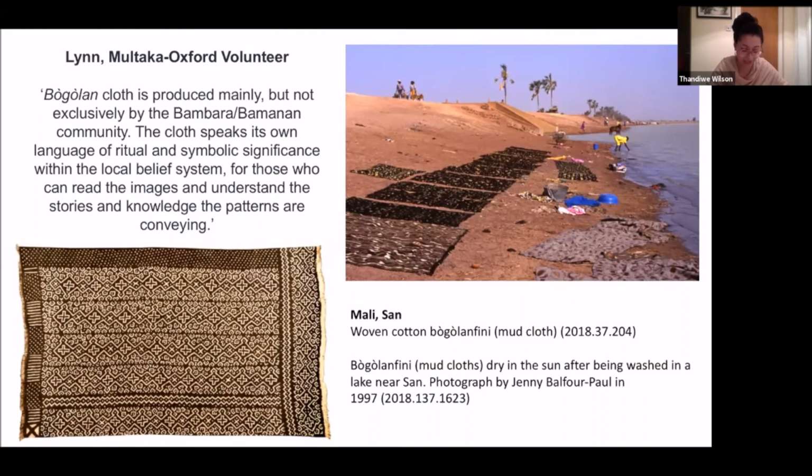So bogolam fini are made from long strips of white cotton, which are woven separately and then sewn together and painted with fermented mud to make patterns in this negative relief. So they're very beautiful and require a great deal of skill to manufacture. Multaka volunteer Sana spoke about the commercialization of this type of cloth, which began in the 1970s, and the contemporary use of traditional Malian cloth worn by famous African-American celebrities like Michelle Obama and Beyonce.